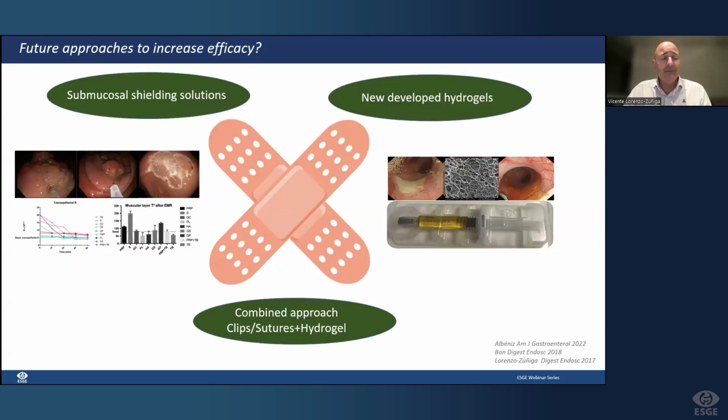Finally, another question we can have is, what are the future approaches to increase the efficacy? I think there are 3 options. One option is to use a submucosal injection of a new or different solution with better rheological properties that can protect against thermal injury and protect the muscle, and after you inject the solution, you resect the lesion and the seal remains adhered to the muscle.